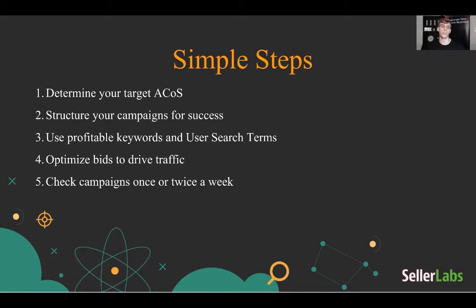That means not just throwing thousands of keywords in and hoping that they work. You want to build your campaigns early and have them able to be scaled upwards as time goes on so you're continually getting successful results. And then third is to use profitable keywords and user search terms. Focusing that spend on those keywords and search terms that are converting well for you. It's just that easy. Spend money where it's working out for you. And you optimize those bids to drive traffic.